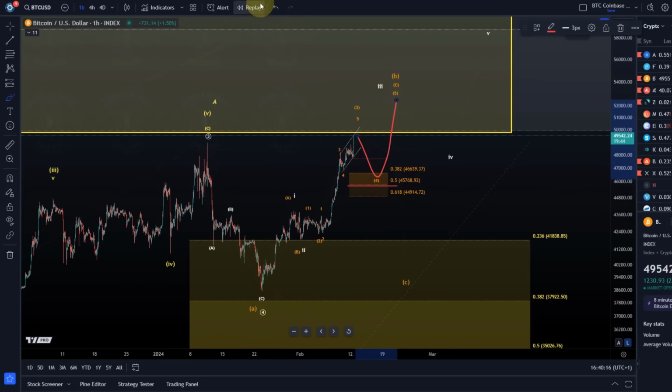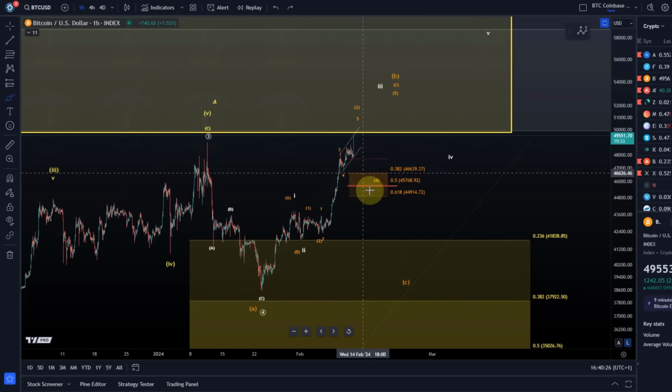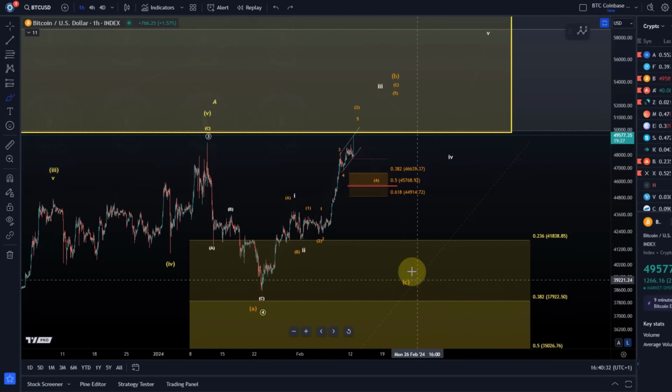So my job as an analyst is to tell you about the potential. And I've been mentioning for a few weeks now the potential 55k plus in the next move up. But obviously I need to highlight to you also the risk and when a larger pullback back into the yellow support range gets more likely.